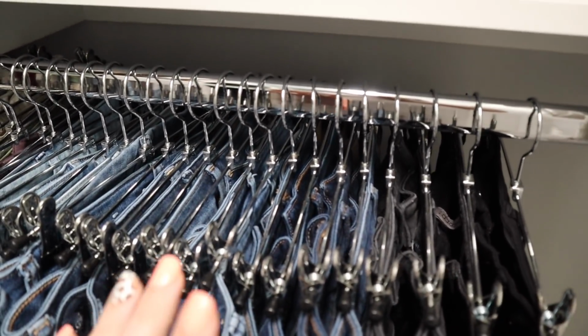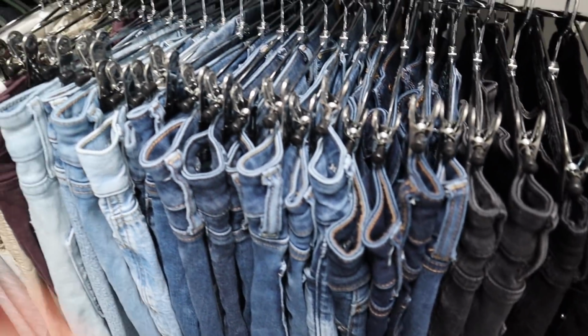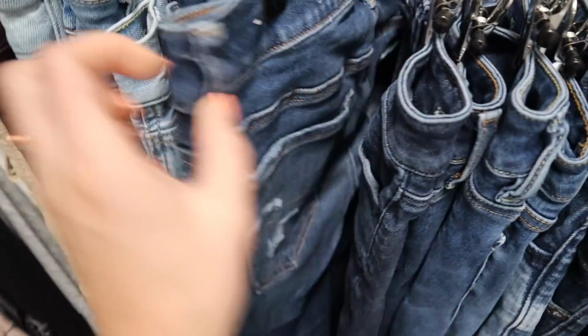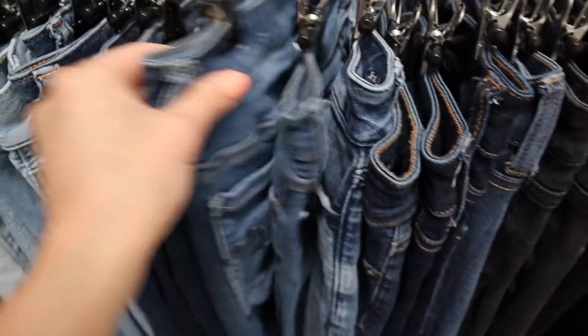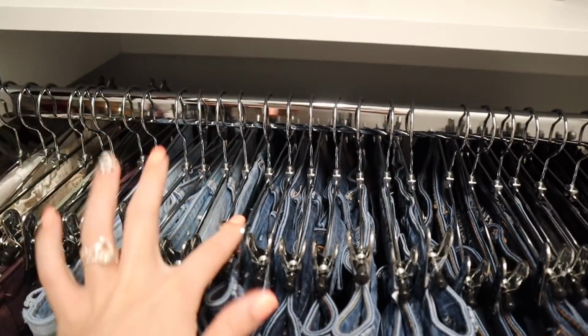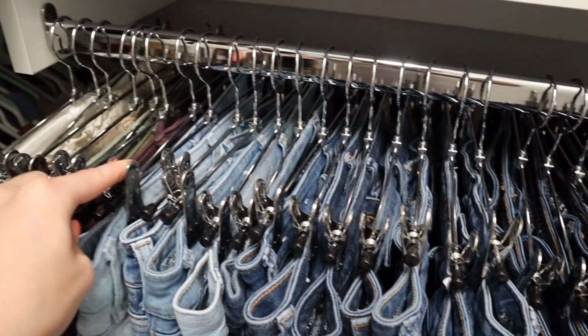I love these so much better than the idea of folding them, because sometimes pants can look the same even though they're different. So instead of pulling out a whole bunch of pants and looking at them and having to refold, I can just go through them like this, and it is so much easier. So I try to color coordinate those as well, but these are genius. I love these. These would also work great for even the leggings or shorts, and they're adjustable too.